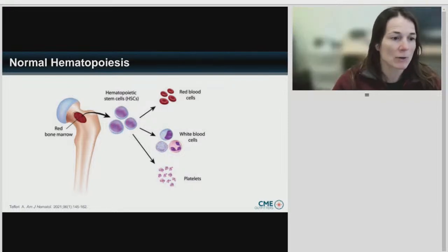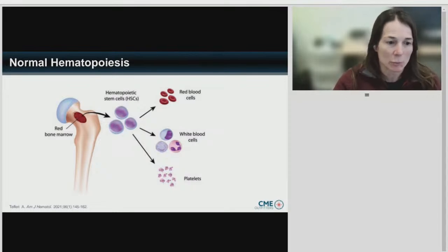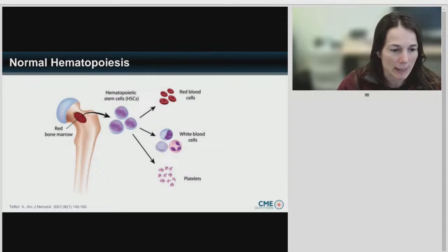Okay, thank you very much. I am going to go over the biological basis of myeloproliferative neoplasms, just to set the stage so we're all on the same page before we go into more in-depth clinical information about the diseases.